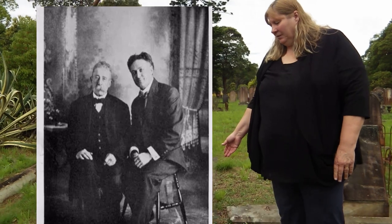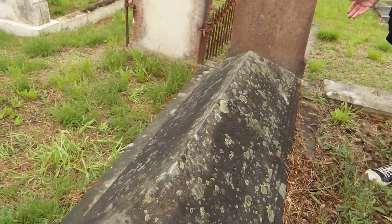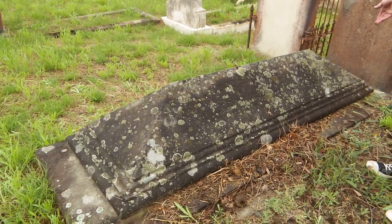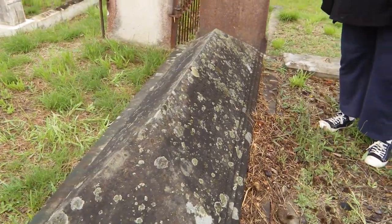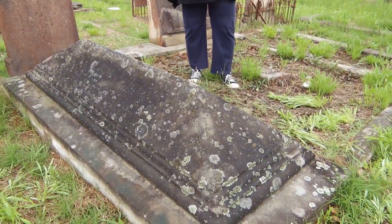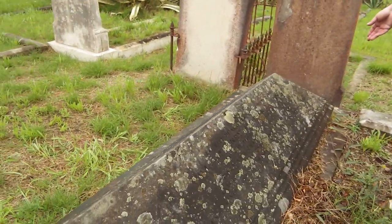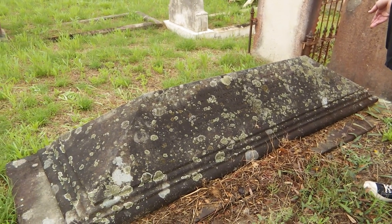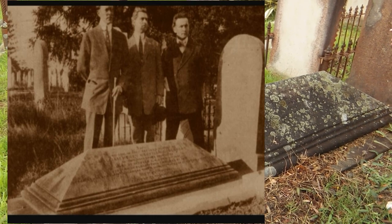So here lies William Henry Davenport. Now he died in 1841. Now he was, with his brother, an illusionist and a magician, and they had shows all over the world and they were quite famous. Now he contracted TB, and when he was on tour here in Australia, he unfortunately passed away. And this is his grave, he's buried here in Rookwood. And he was so famous and so well respected by the magicians of the world that even Houdini came to visit him and pay his respects.